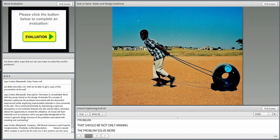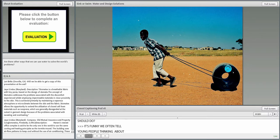That's the amazing thing too, is no matter how long we've been using design or trying to solve things, there's always new inventions. There's always a better way. And how many times do people say there's got to be a better way? And when they have that thought, what's the first thing they should do? Well, it's funny, we often tell young people who are thinking about design that the first thing they need to do is find out what bugs them and try to solve it.